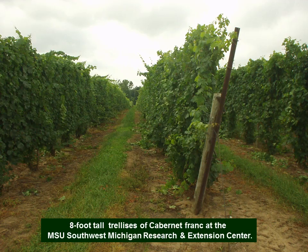Here, on the other hand, are vines on a trellis that are 8 foot tall at our research center in southwest Michigan. And the rows are 9 feet apart. So that fulfills that rule of thumb of a 1-to-1 ratio, and we can build trellises 8 feet tall as long as the rows are at least that wide, and they are.